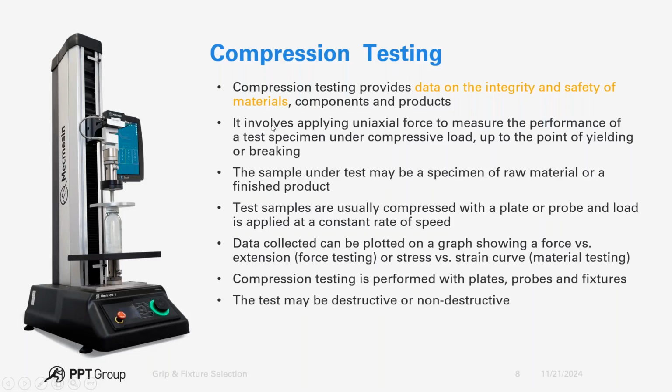So for starters, compression testing essentially is a simple test that provides integrity and safety of materials, components, and products. What you're looking for is just checking to make sure these samples actually meet certain standards. It usually involves applying a uniaxial force to measure the performance of a test specimen under compressive load, either up to the point of yielding or breaking, or sometimes if it's 100% or non-destructive test, just to see how the sample actually reacts under a compressive load. The sample under test may simply be a test specimen of raw material or an actual finished product, and I will discuss that a little bit further later.